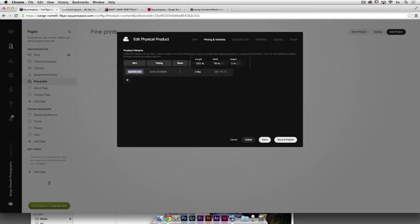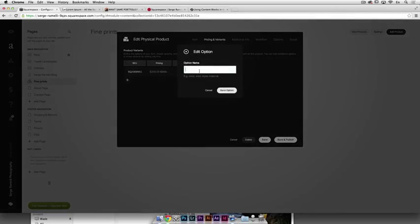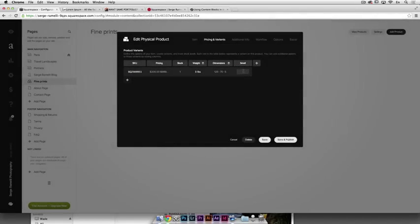Okay, what am I missing here? Oh, that's the individual number for the accounting. I'm going to leave it that way. And option name. So now I'm going to make a small option. So there's a small option. Okay, price, small. What is that? Actually, that's not it. 200.